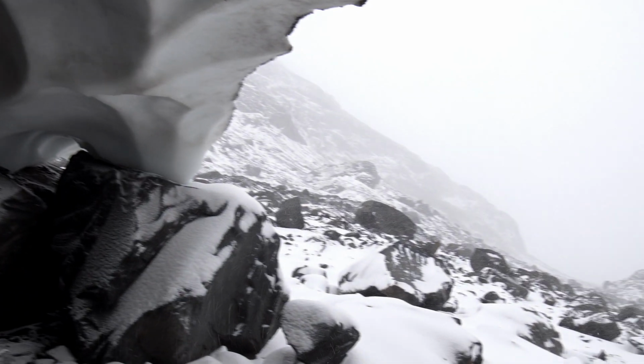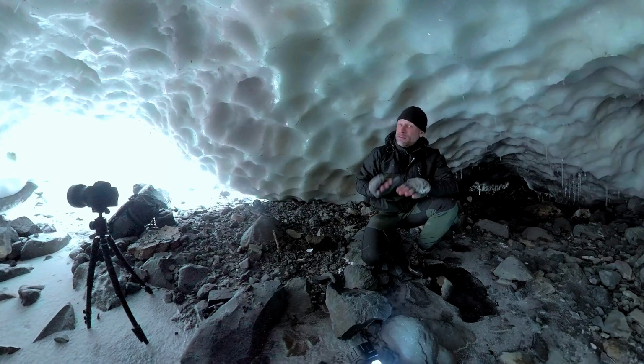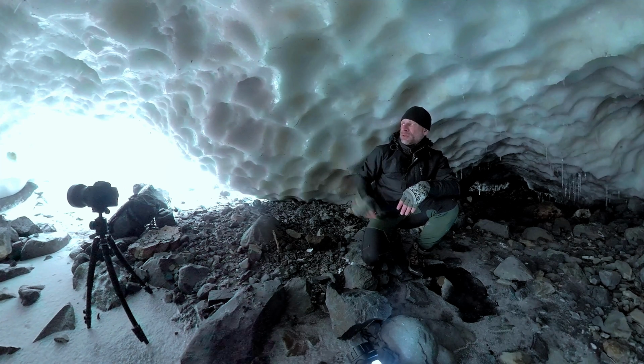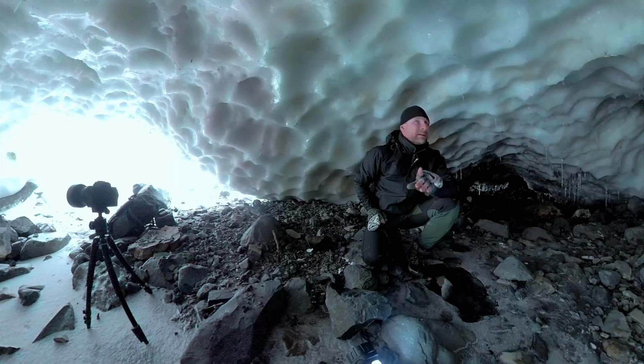And as you can tell, if you can look outside the cave, it looks like a blizzard right now. So I'm actually kind of taking photos in here and taking refuge in here, shelter, and hopefully that'll clear up some, because I also have to cross streams to get back to where I need to go. So anyways, have a look around in here.